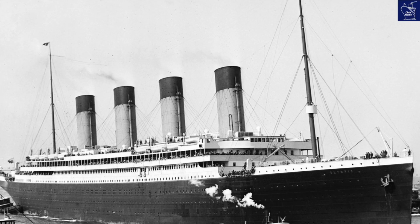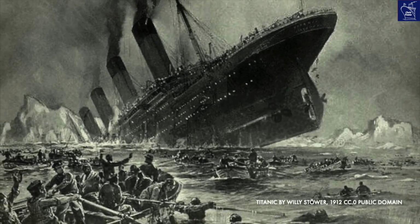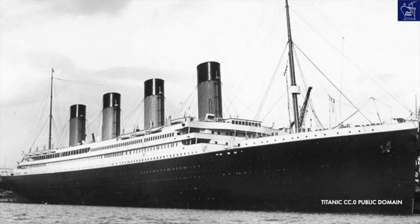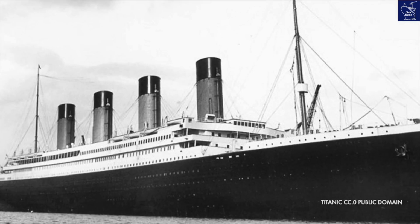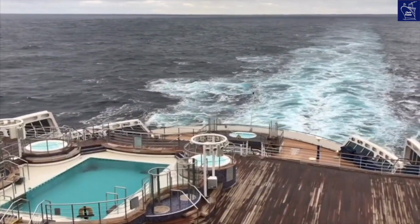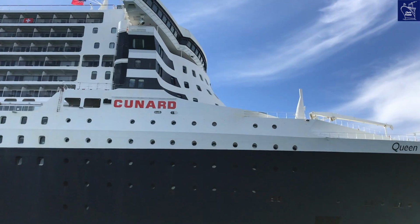So what is my point? It is that while Titanic is the most famous ship in the world, she is famous because she sank. It is the tragedy of the Titanic disaster that gave her a special place in the history books. QM2, on the other hand, is famous because she is unique, a one-off liner designed in the 21st century.